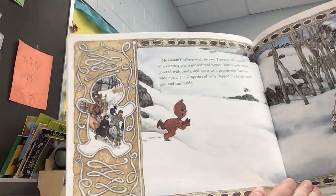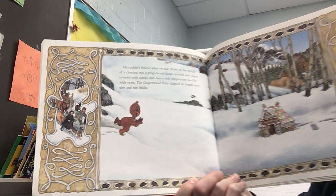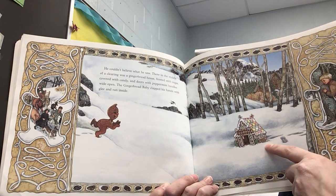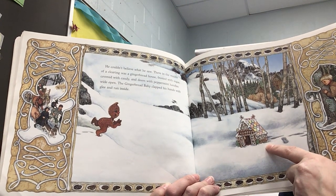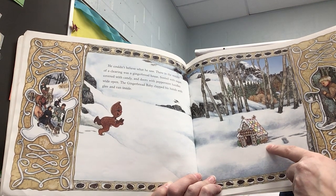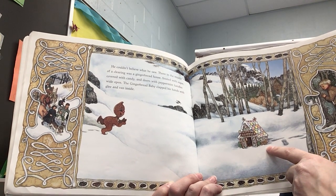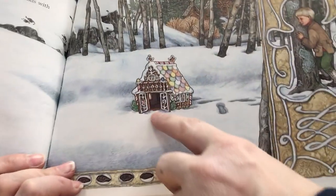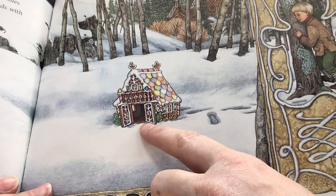He couldn't believe what he saw. There, in the middle of a clearing, was a gingerbread house, frosted with sugar, covered with candy, and the doors with peppermint handles were open. The gingerbread baby clapped his hands with glee and ran inside. He's going to run inside that little house to be safe. Who made that?